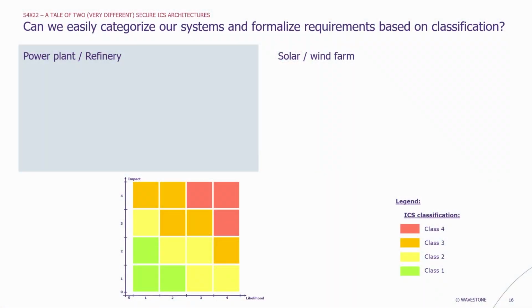So let's try this classification with our 2 use cases example. So first, we consider the impact. So for the power plant or refinery business case, here we have a high impact because we have high HEC risks. So we will probably have an impact 3. However, for the solar and wind farm use case, here there is no HEC risk, and actually we cannot do much remotely besides just starting or stopping the production. So actually here the highest impact will be financial due to the loss of production. So here probably an impact 2.